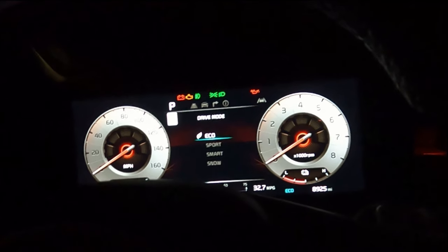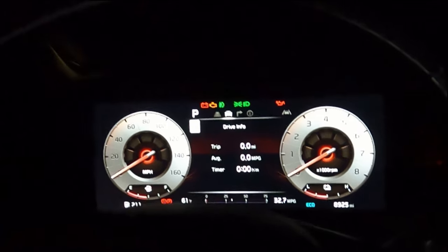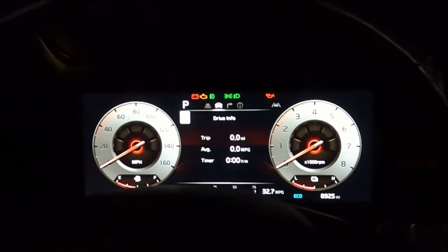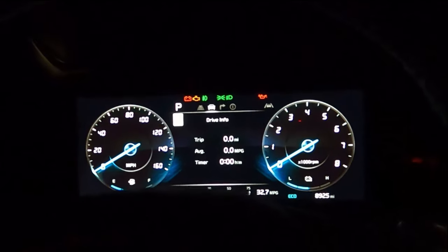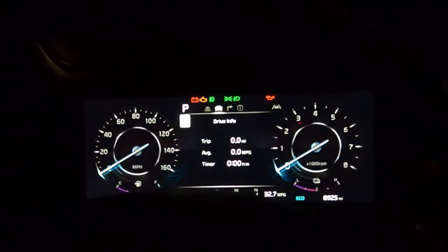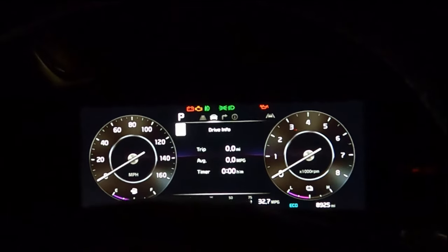So on Eco, since I have it on Classic B, it shows the Sport. I change it to Classic C, and that's the Eco display. And Classic A will show the Smart.